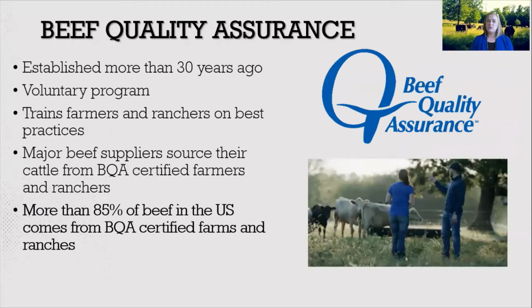So we alluded to this before, but we wanted to just bring to life the Beef Quality Assurance Program. It's really important to note, and this is kind of a recurring theme, that all of those involved in the beef community from the beginning to the end are dedicated to raising and supplying safe, wholesome, and nutritious beef.